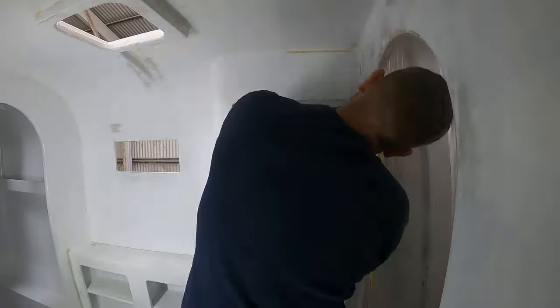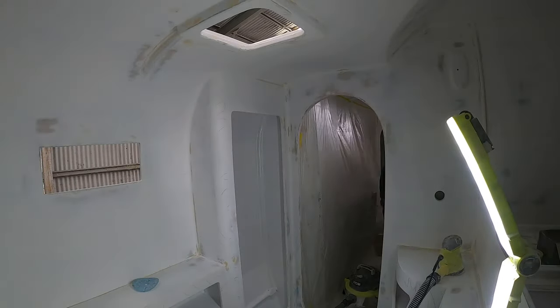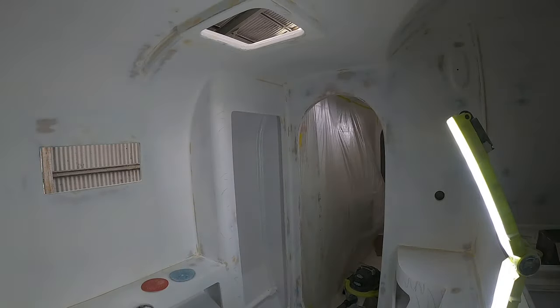In order to keep track of the sanded surfaces, Axel used a pencil, and so as soon as the pencil marks were disappearing off the walls, the room was getting completed.